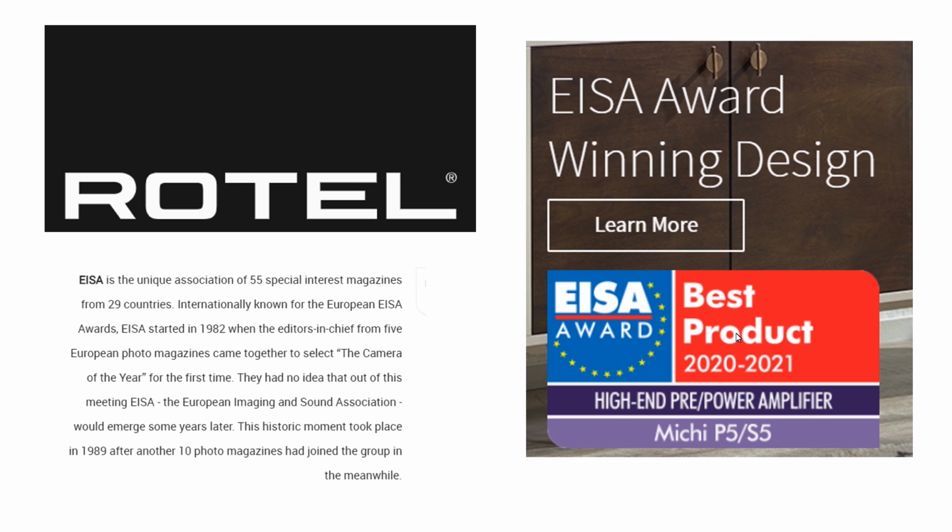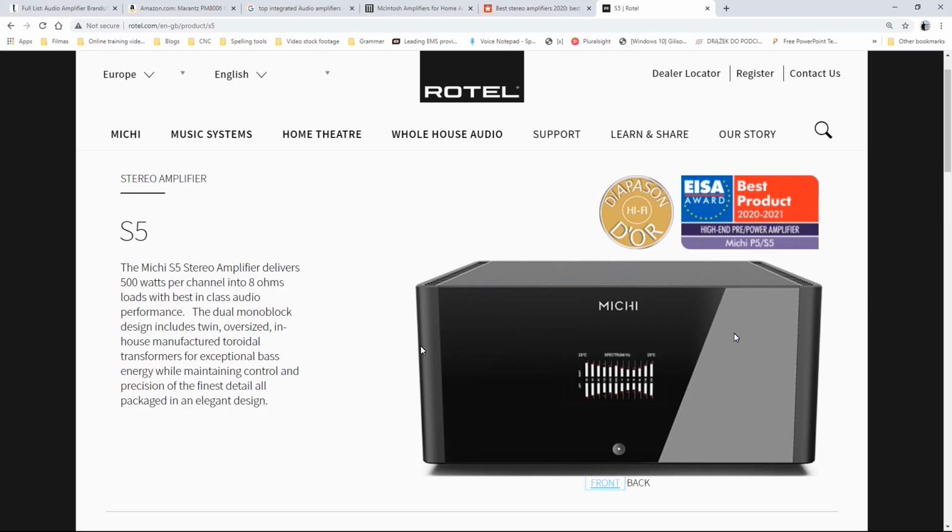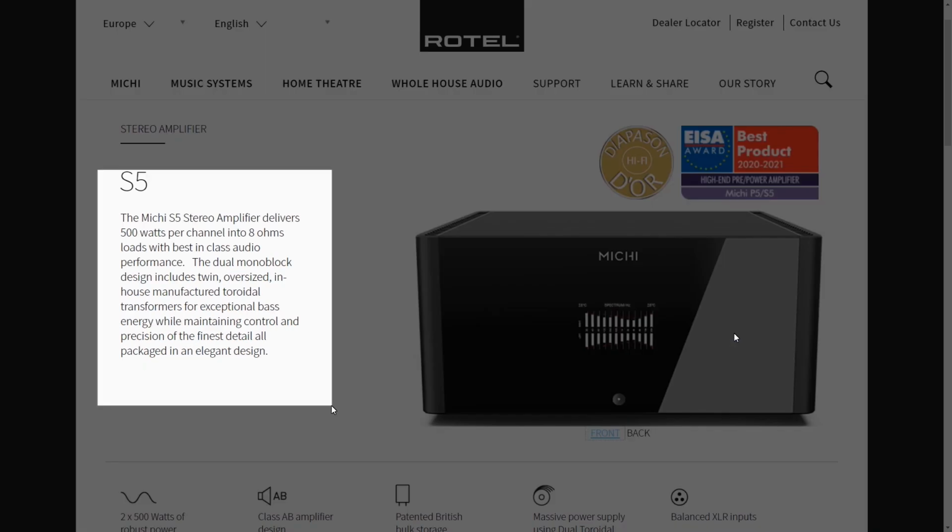Rotel, a strong Japanese manufacturer with a long history of good products and a team of engineers. As you can see, the Michi P5 and S5 models have won ACE awards as best product. Let's look at the S5 model. So what does Rotel say about itself?